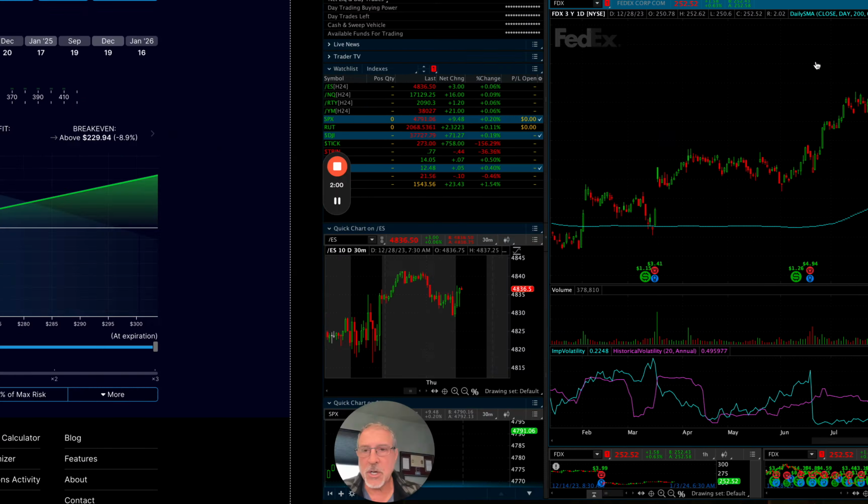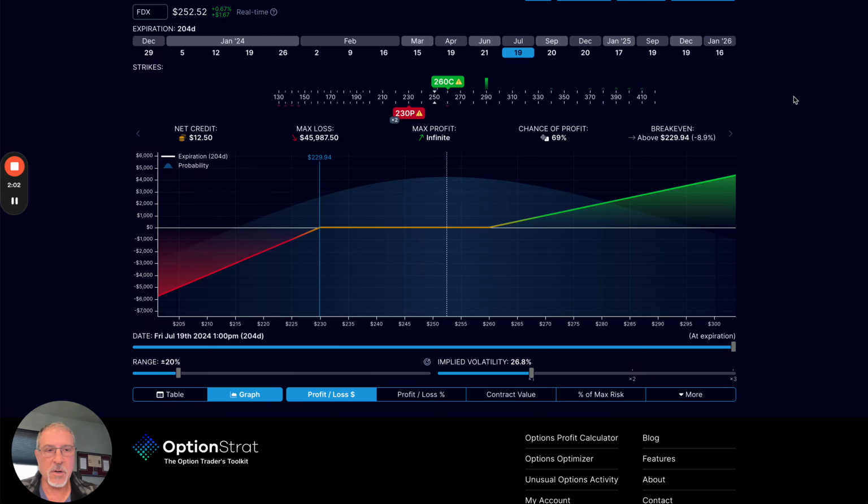So the trade I'm going to show you is a trade that I learned years ago. The gentleman that taught it to me called it a breakout for free. I don't know that I totally like that wording, and the reason is it's not really free. You do have risk here. Your risk is, in this case, if FedEx were to plummet significantly, I will have to take FedEx, and of course it won't be free at that point. I will have to pay a fair amount.